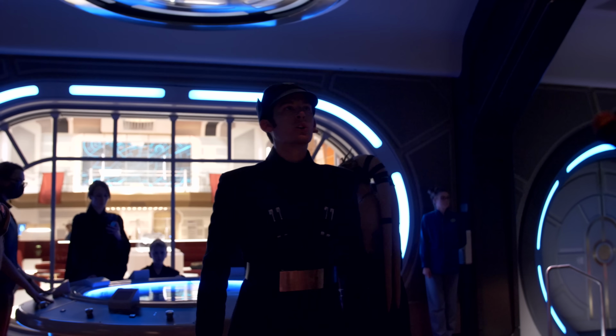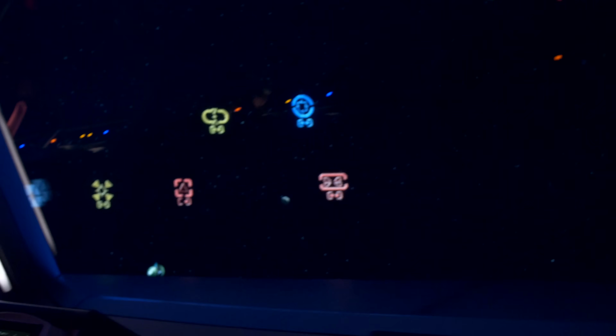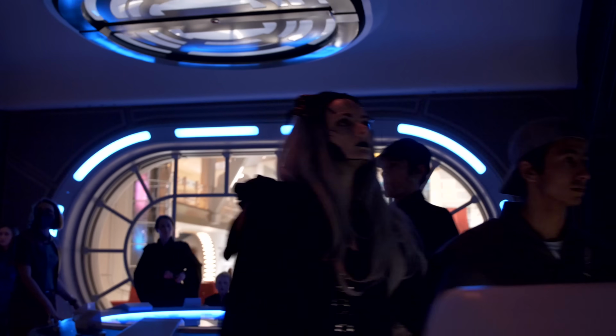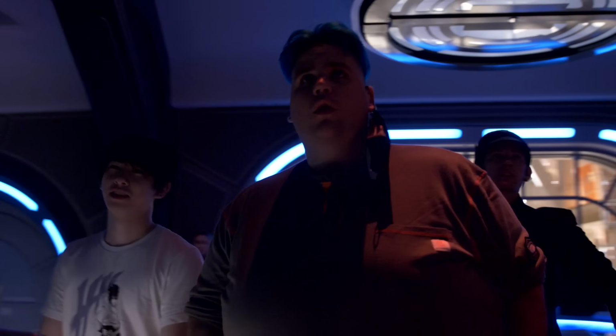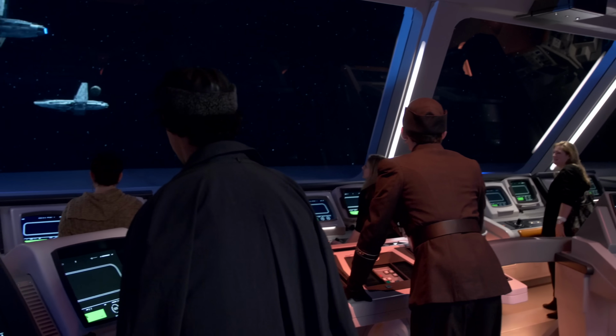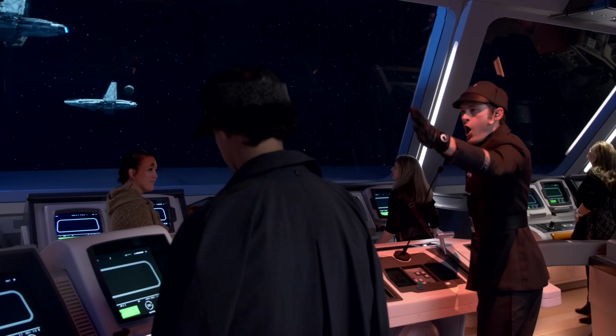Destroy those loaders. Okay. Fire! Very good now. Well done. Just a bit more there on the starboard side. Dead ahead. Please stop firing. Well done, all.